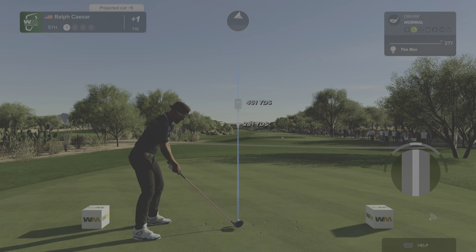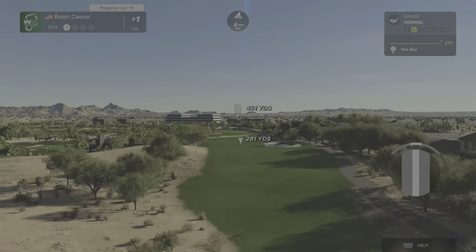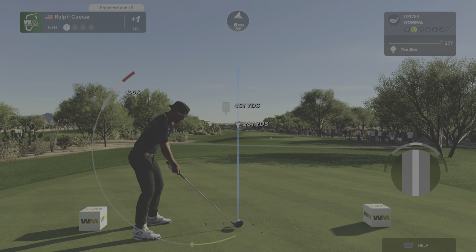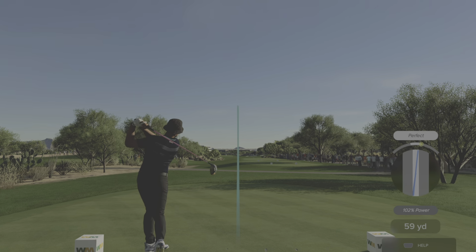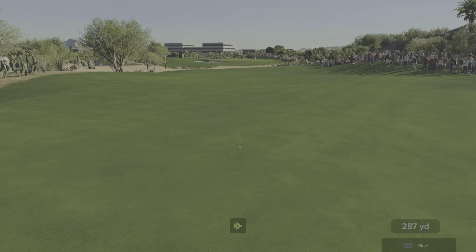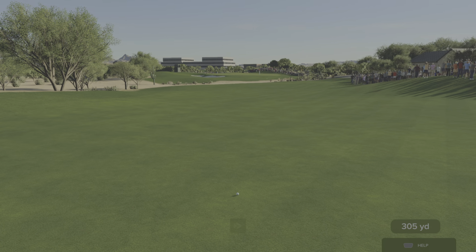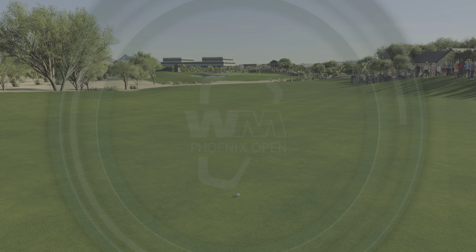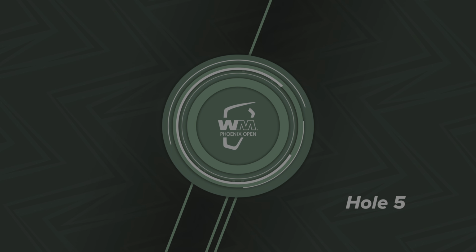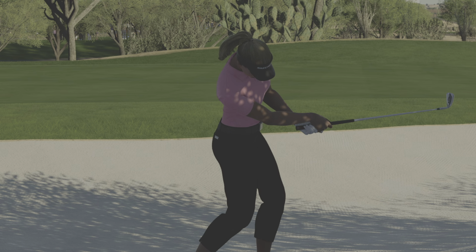The 5th hole at TPC Scottsdale is a strong par 4, playing 470 yards from the back tees. There's a big bunker down the right-hand side that will catch any drive not hit with authority. The approach must be accurate with the bunker on the left-hand side. Anything just slightly missed here will be punished. Why don't we catch up with Brooke Henderson? She's got momentum now. Just birdied the last hole.